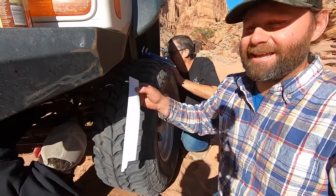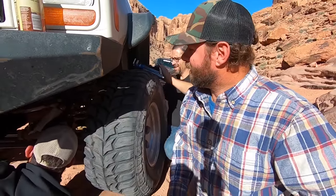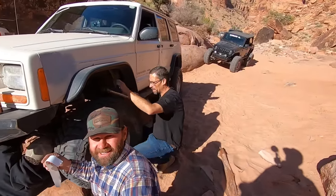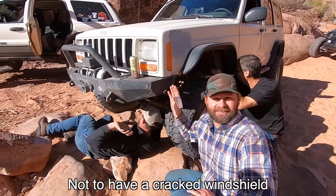She's getting a little more duct tape. And then you're gonna leave it like this for the next ride, right? Yes. Oh, I'll fix it in '24, '25. If you'll notice the windshield there, it's held in by duct tape. That's why I'm one of the only Jeeps on the road not to have a cracked windshield. All right, getting the Cherokee fixed up over there.